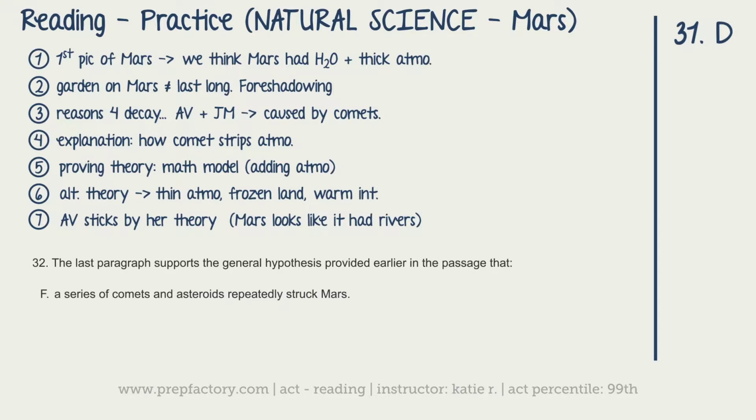F. A series of comets and asteroids repeatedly struck Mars. Okay, let's keep that for now, because it does talk about, in paragraph 4, it explains that that's part of her theory, but that seems a little out of scope, because it should be in the passage we're looking at. So a lot of you guys are going to want to keep that, or might have picked that on your own, so let's keep it, just to be fair.